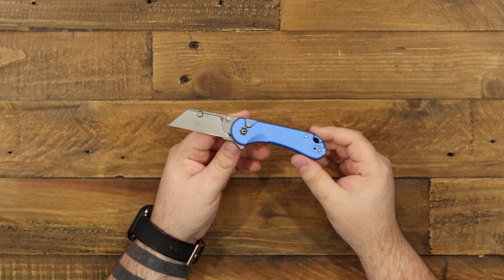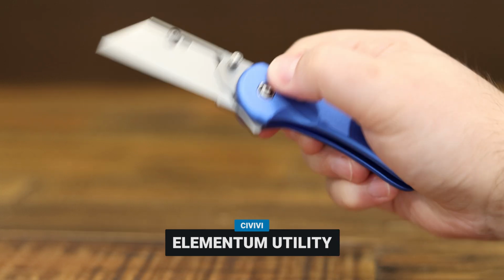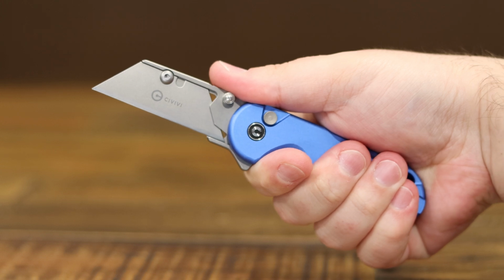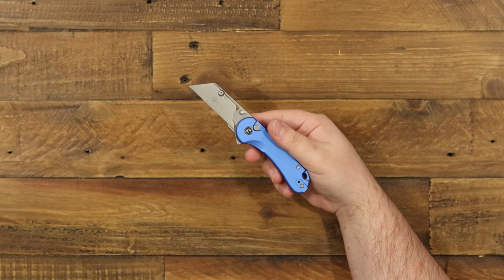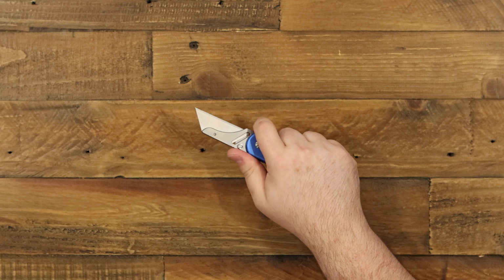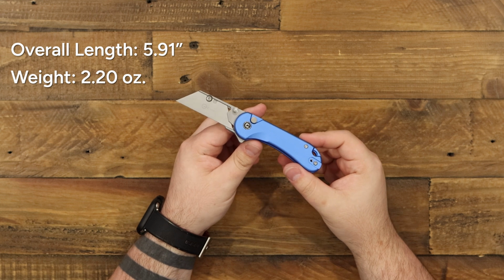But let's start off with the Civivi Button Lock Elementum Utility Blade. Now, this one's really cool. While there is a ton of different utility EDCs out there, I went with the Elementum because this is just such an iconic design. The ergonomics have made it a bestseller, and just utility blades in general, I'm kind of putting up here at the front just because of how much I've personally loved carrying them.